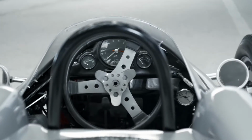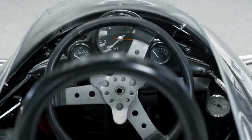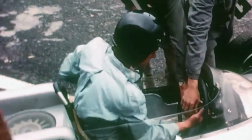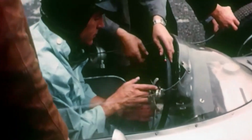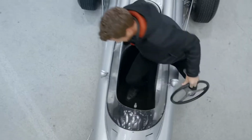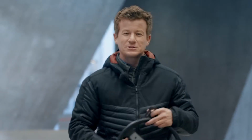I realized quickly that the steering wheel has a quick-release spline system. That is familiar. What's not so familiar is a knockoff style hub to get the steering wheel off. Nothing quick about this quick release. I don't think this car was quick to get in and out of. Luckily it was quick on the racetrack.